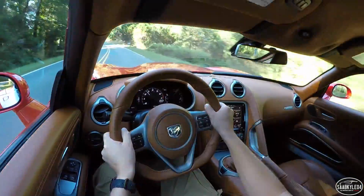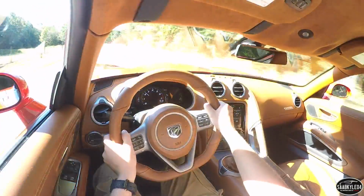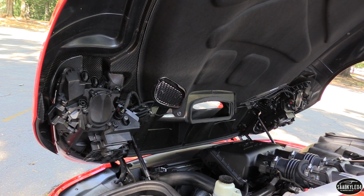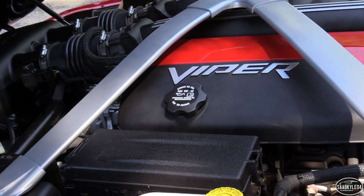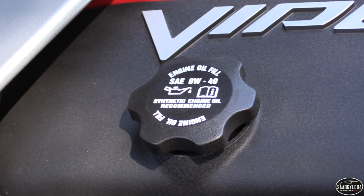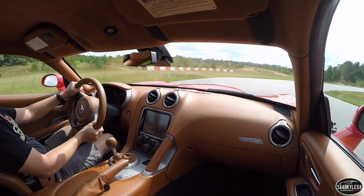To ensure proper oiling in all driving conditions, there's a swinging arm oil pickup that moves relative to the G-forces experienced during tight turns, hard acceleration, and braking. The sensation of speed in this car is hard to describe. It just pulls and pulls, accelerating relentlessly as you approach redline.